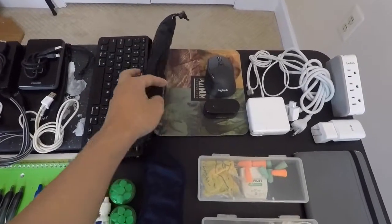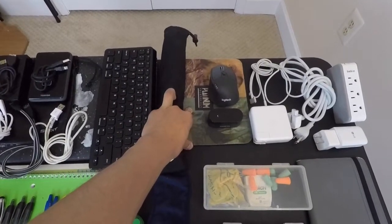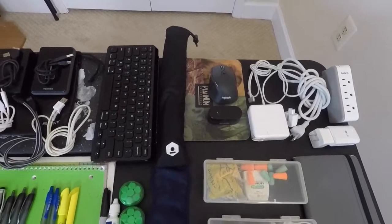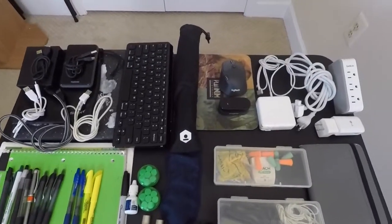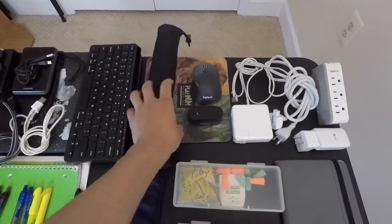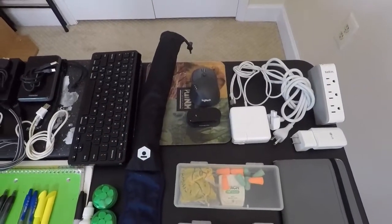And then, of course, I always have a mouse pad. It's useful because sometimes you'll be sitting on a glass surface and you just don't have anything to put your mouse on. Before, I would use a notebook or something, but that got old pretty fast. So I would recommend bringing a mouse pad. It's not much more. You can probably find a slimmer one than I have here, but I recommend bringing one of those.